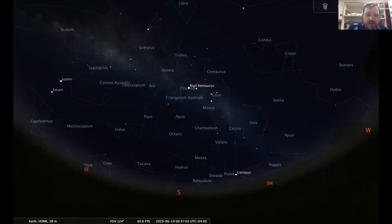What we can see, as I said, I'll zoom back in here once we get into our targets. So I'm going to go ahead and stop sharing my screen here. And Brett, let's see what we can see in the Southern Hemisphere. Do you want to talk a little bit about the setup that you have in the observatory? The telescope or the observatory, some of the tools you use for taking images and things like that.